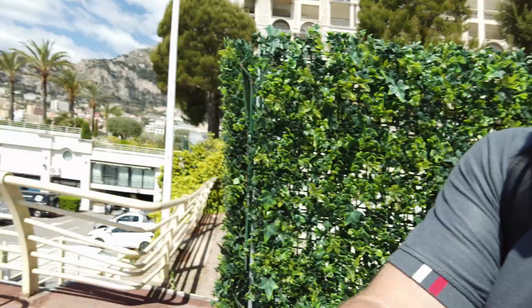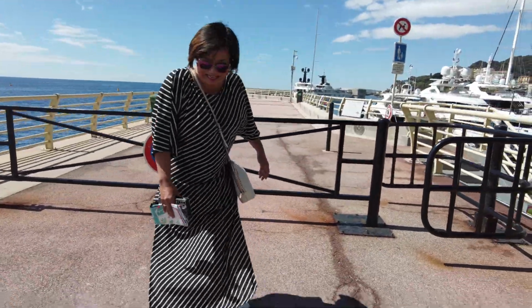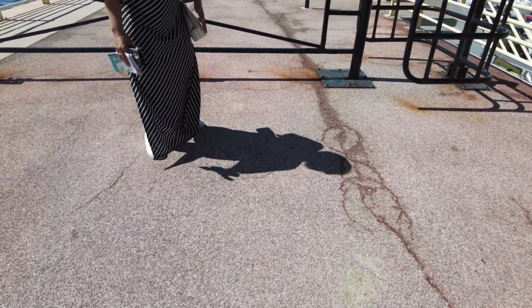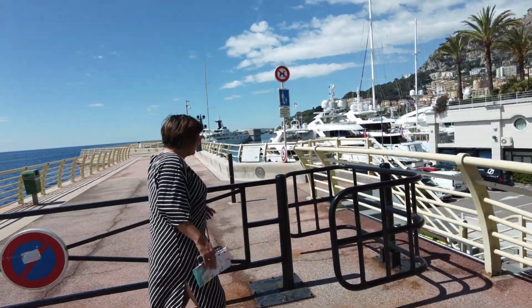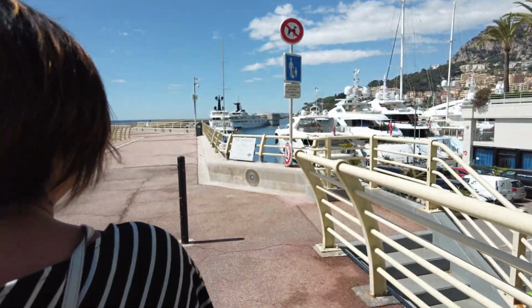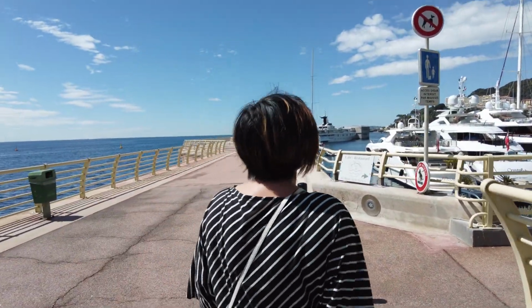We're going to Port Capdale. So crossing the 2 countries, Monaco, back to France, back to Monaco. Right, we're going into France. We're going all the way to France to get some ship's stuff. Here you are. Bonjour. Bonjour.